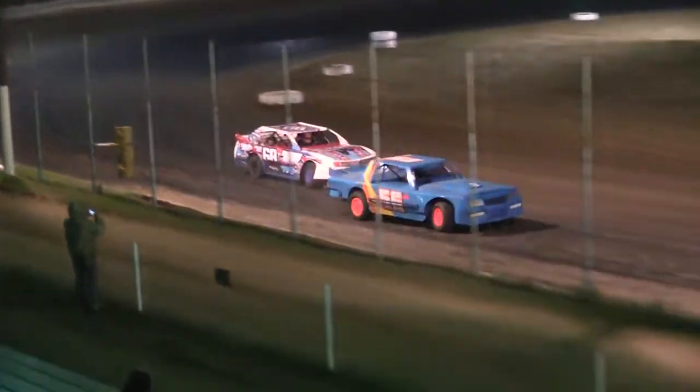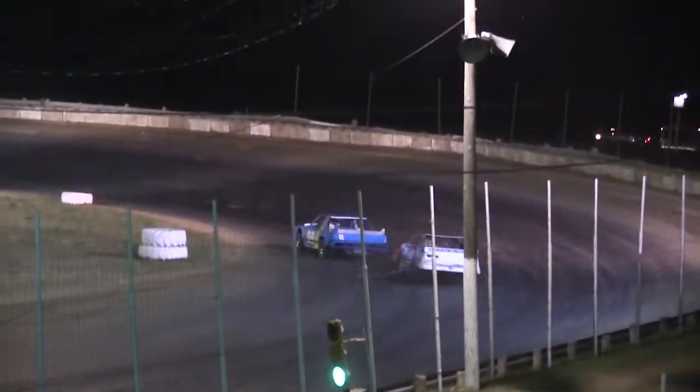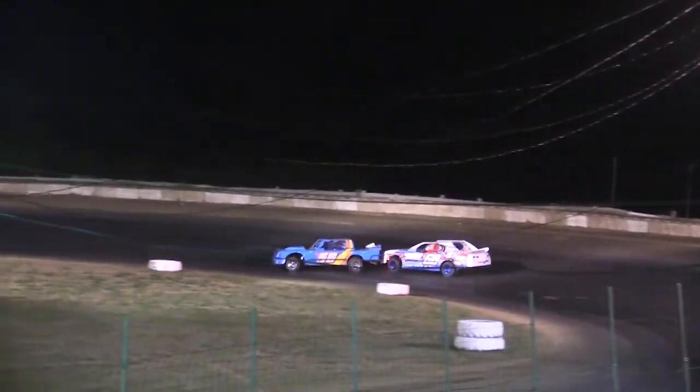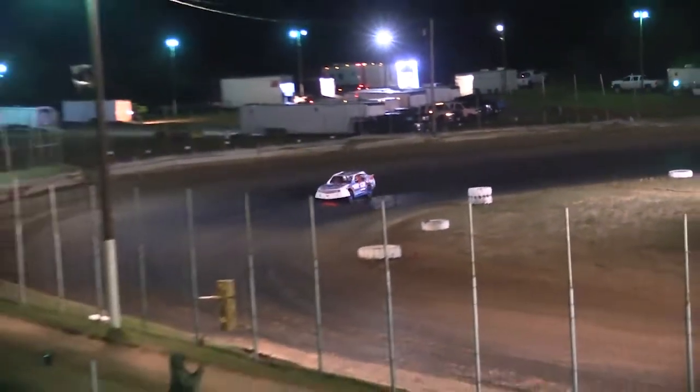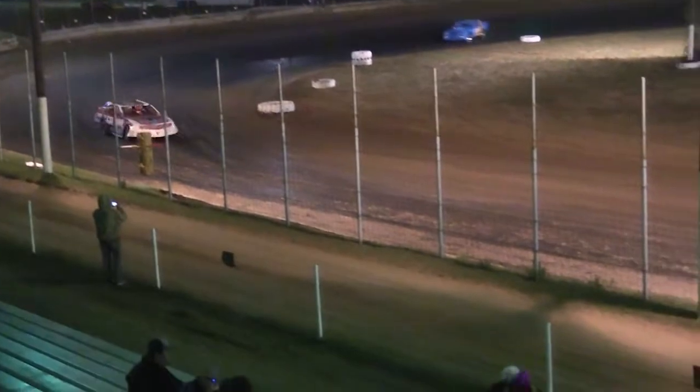White once again with a look to the outside as we come to 2 to go. Now trying to cross over and look to the inside as we come into turn number 1. Ricky Braddock making the, oh, and there's a little bit of a nudge, and Braddock goes around. No caution coming out. Wade White going to take the white flag this time around.